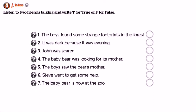We followed them. They went through some bushes and deep into the forest. It was still morning, but there were lots of trees, so it was quite dark. Then we heard a strange noise. Were you scared? I was a bit, but John wasn't. So what was it? A wild animal or something? Well, yes, but it wasn't very dangerous. What do you mean? It was a baby bear, but its leg was bleeding and it couldn't walk.